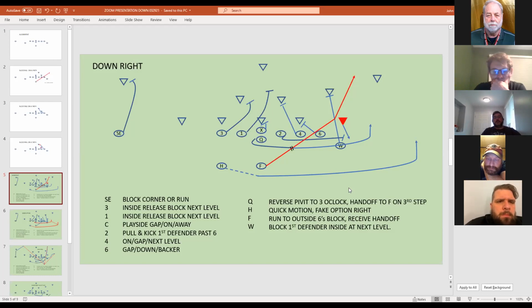The tackle and the tight end on the play side are gap down backer, so they're blocking down. The wing back is going to block the first linebacker inside, head up or inside. And so we get a pretty good lane here. This is a great goal line play, by the way. It's almost impossible to stop for 3 or 4 yards.